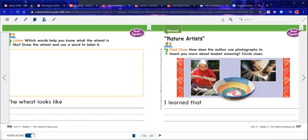Okay, let's look at page 107 from your English book. We listened to the story about nature artists. It's asking you to find clues. How does the author use photographs to teach you more about basket weaving? Can you circle the clues? So how does the author use photographs to teach you more about basket weaving? Look in these photos and what are they showing you?